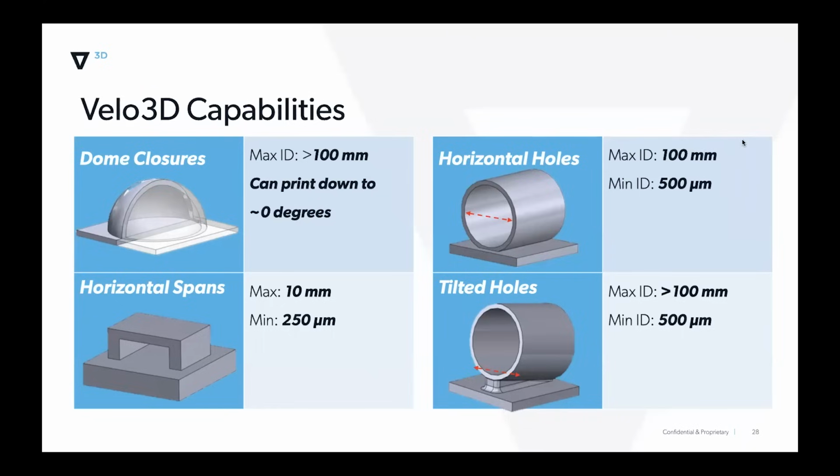But on the small side, we were still able to resolve a 500 micron feature of a horizontal tube. When we modify that tube slightly and give it a small angle and tilt it up, you change the physics of the way that geometry is closing out and it becomes more advantageous for the printing process. So we are able to significantly increase our maximum internal diameter above 100 millimeters, while still maintaining that minimum internal diameter of 500 microns. And then lastly, horizontal spans, essentially constrained on two sides and unconstrained on the other two, looking at maximum spans of approximately 10 millimeters, and then minimum down to 250 microns.